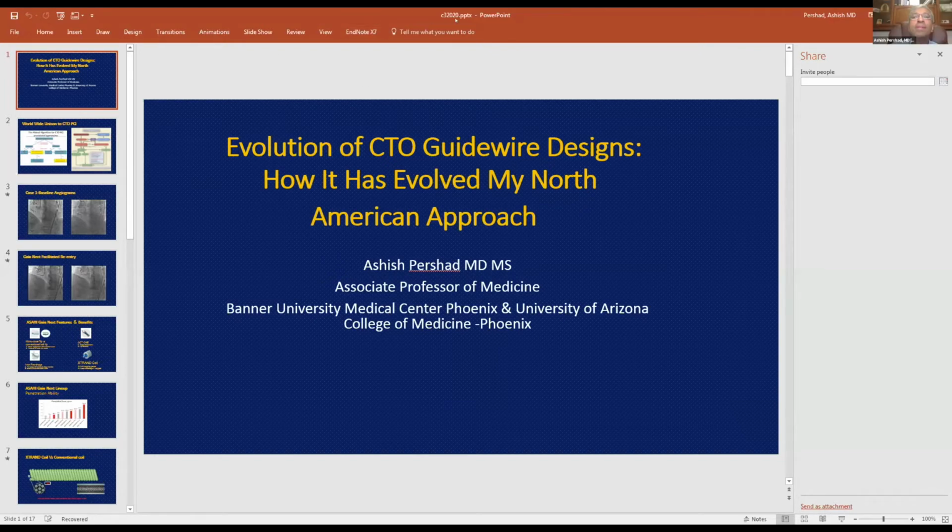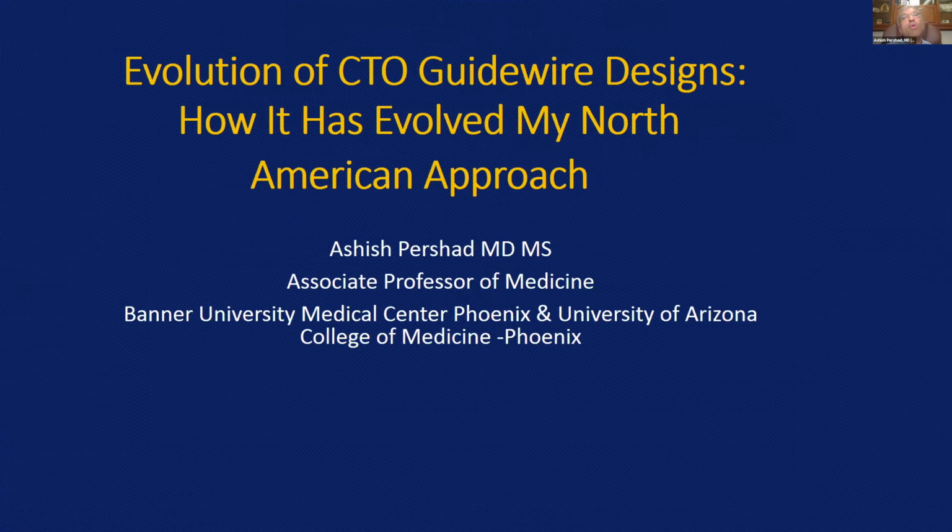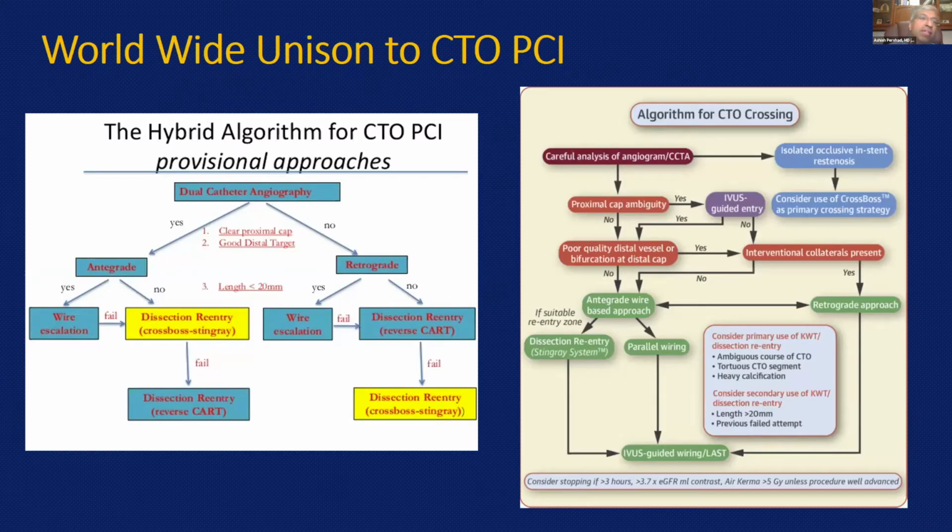Can you guys hear me? Let's try this again. My talk in the next few minutes is to go over the evolution of CTO guidewire designs and how it has changed my approach in CTO PCI for 2020. We've all seen this algorithm many times. Craig showed it earlier. On the left panel is the original hybrid algorithm, and on the right panel is the Asia Pacific version of it.